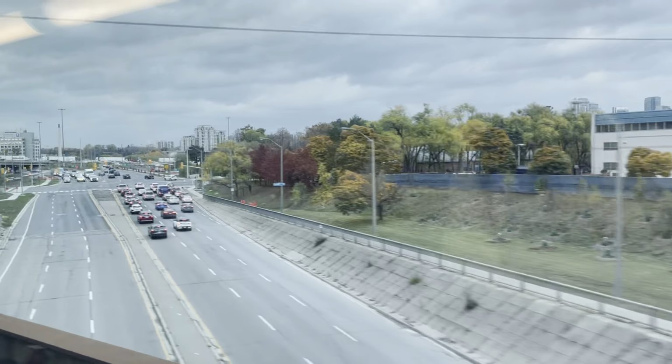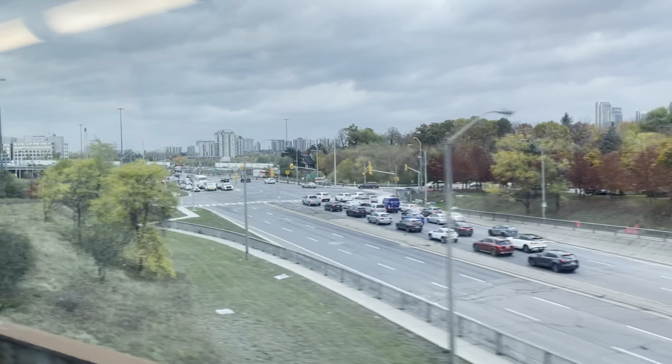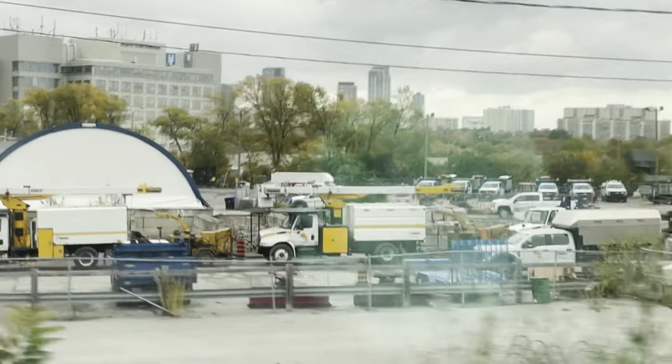Arriving at Oriole. That's our first stop. See, it's almost 28 minutes, and that's kind of a long train ride for just one stop. I think that's the longest stretch there is, because I don't think Union to Kipling on the Milton line takes that long. I think that's Scarborough, you can see over there.